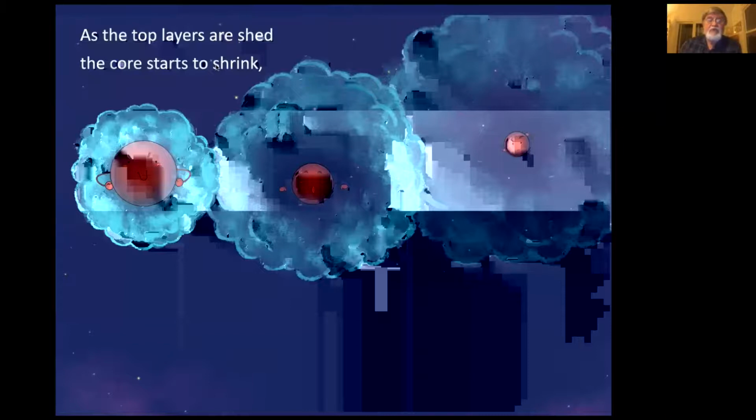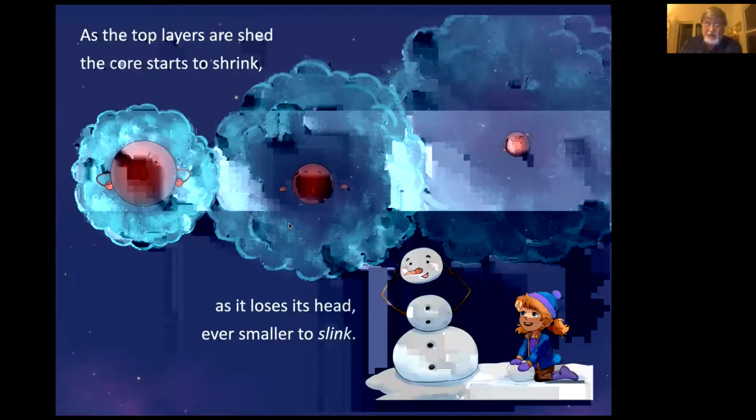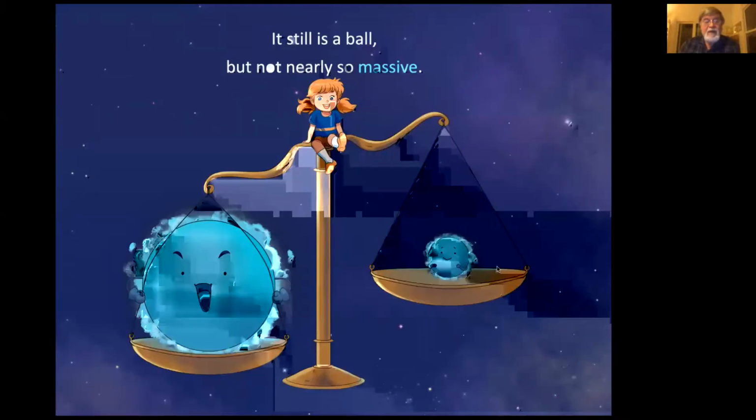As the top layers are shred, the core starts to shrink. As it loses its head, ever smaller to slim. So stars have insides called cores and outsides. The top layers, the outsides, get lost into space, but the core actually gets smaller and shrinks down, pulled together by gravity. So it's kind of like the snowman that sort of pulls his head off. It's silly. It still is a ball, but not nearly so massive. It's gotten quite small, but hardly as passive. So it's lost a lot of its stuff, but it's now about to do something pretty amazing.